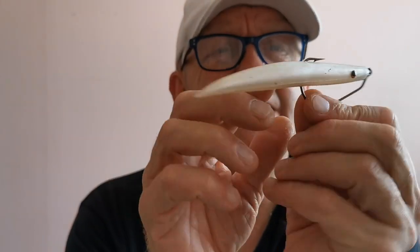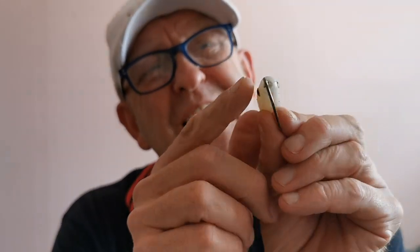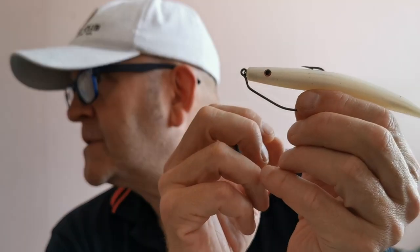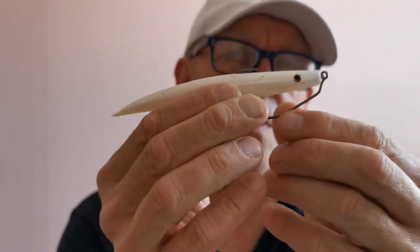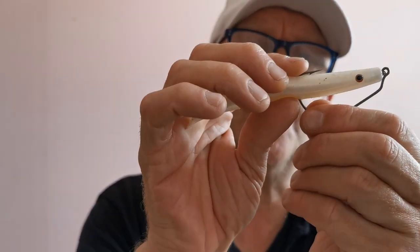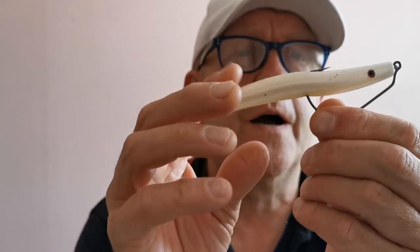That's a good one. And the other one is the Albie Snack. Don't look for it with the eyes on it. I actually put them on. I've lost my little set of eyes. I don't know what I've done with them, actually. Yeah, well, I just put that on. I haven't actually tried it out yet, but I reckon that'll be good.